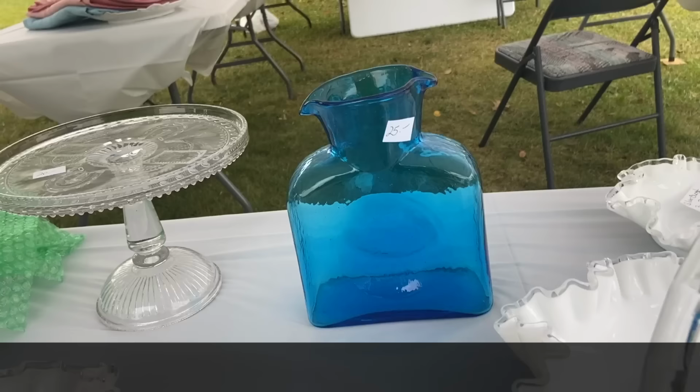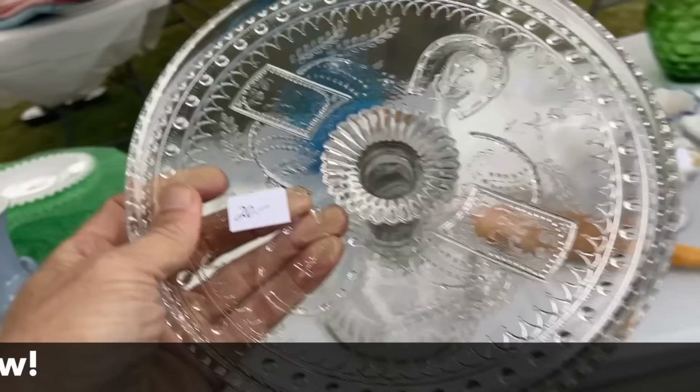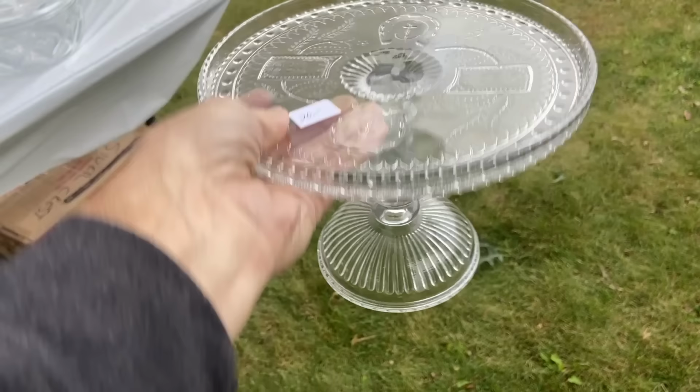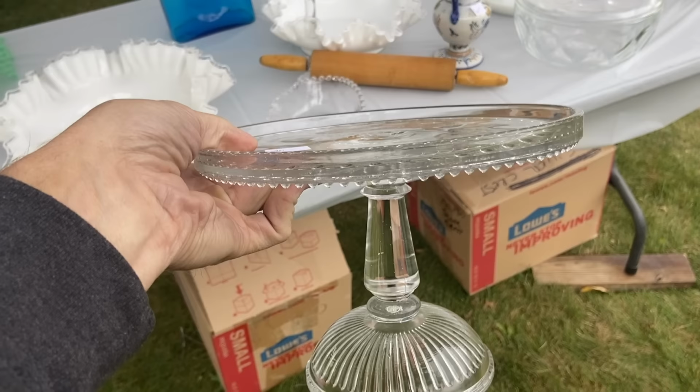And next to it is a really neat piece of pattern glass. This one has the navy pattern with the horseshoe around the anchor. And this was popular around 1898 when you were sending your sailor off to the Spanish-American War. This was a bit of a remembrance. It's a nice piece, and $20 is a really inexpensive price.